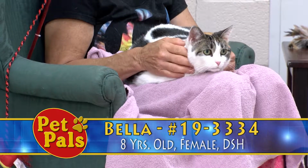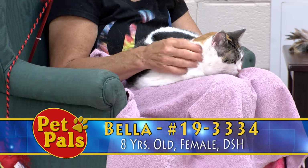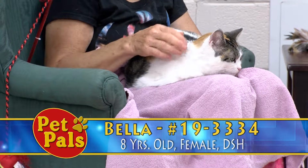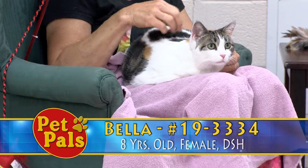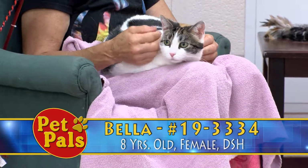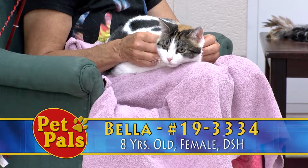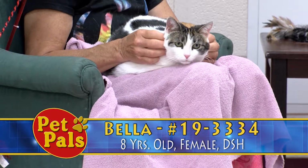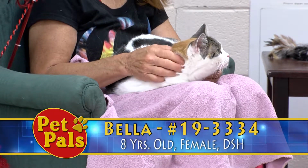Just because she's a senior cat doesn't mean that she doesn't have a playful streak. In her home, she had a history of stealing toys from a child's room, and her favorite toy, a little stuffed dolphin, actually made its way here to the shelter with her. So she'll be adopted with that, as that's something that she likes, and she finds it comforting. It's hers. It's something that makes her feel safe.